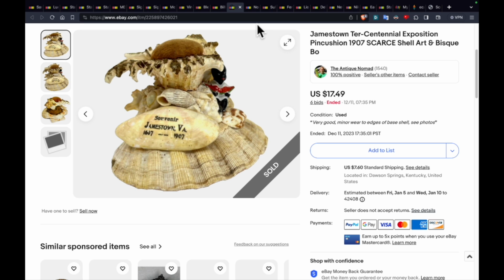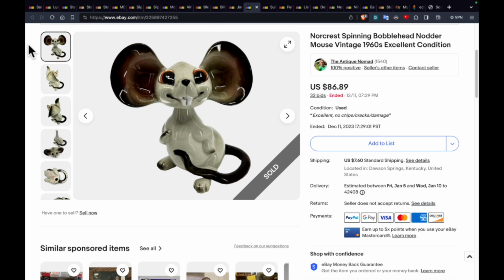It went to a regular customer and it went for $17.49 on 6 bids. I think they got a pretty good deal. But to be honest with you, I'm just glad it found a home with somebody who really could appreciate it and understand it for its historical context. This piece, on the other hand, went for a lot more than I was expecting.